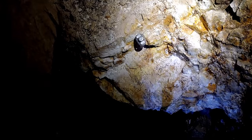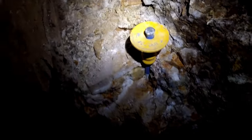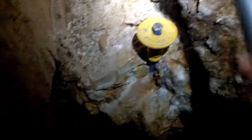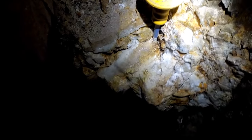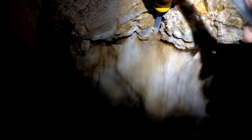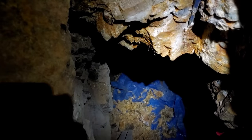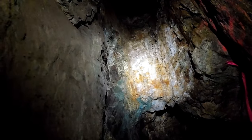That worked pretty good. I'll do that again. Thank you, Dan. I got my chisel right in the hole. And it's coming. There it goes. Nice. Well, there's our vein. Got that big old knob knocked off of there.